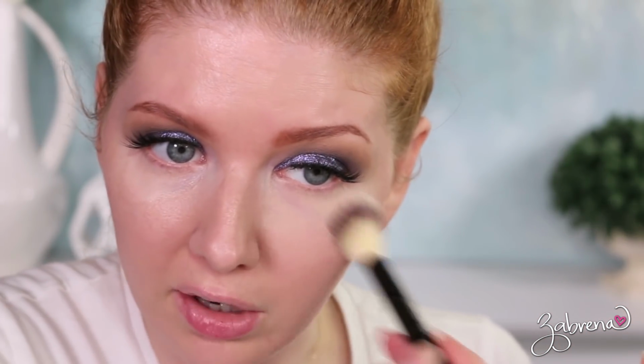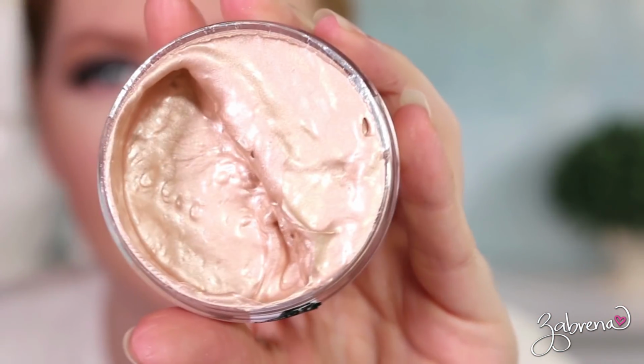And setting the face with my good old Coty Airspun translucent powder, which I did not dump on the floor this time when I showed it to you. Progress. But I am not going to set the cheek area. I'm only setting the T-zone and under the eyes because I have a highlighter jelly that I want to try next. And that is this one. It's called Blaze and Glaze.